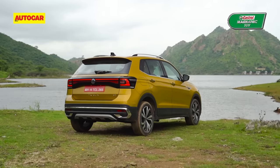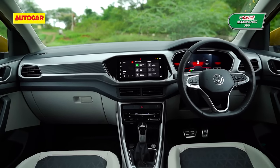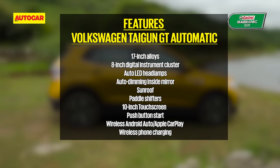Do note, the car in focus here is the range-topping GT automatic, which gets all the bells and whistles. Here's a quick look at all that it packs in. What's missing are ventilated front seats, and there's no option of a panoramic sunroof either.